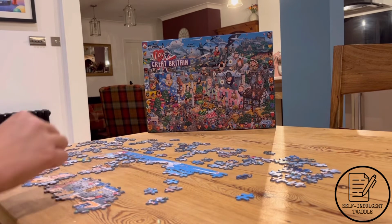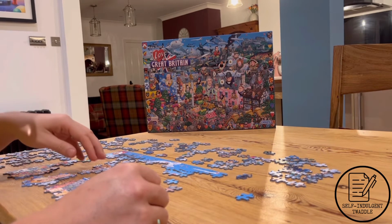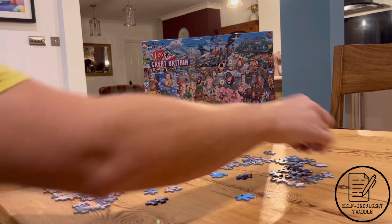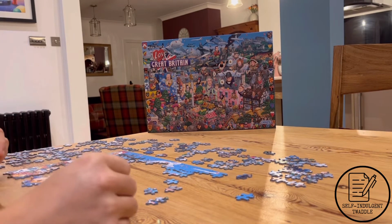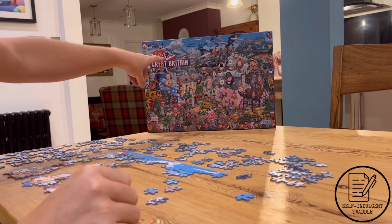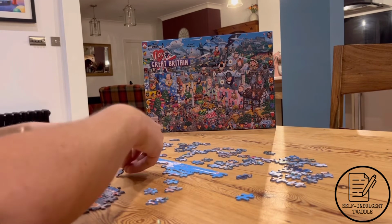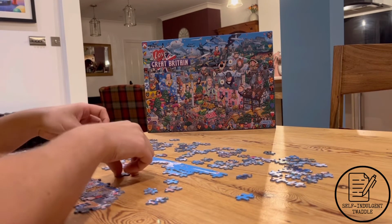For the purposes of this puzzle, I am a bit of a fan because he stands out quite nicely and he's quite large. You won't be able to see him on the box. He's one of the characters who is hidden in the box. So he is somewhere here. And I think he's actually quite a bit higher up again. So I think we might. Yes, that does fit there.